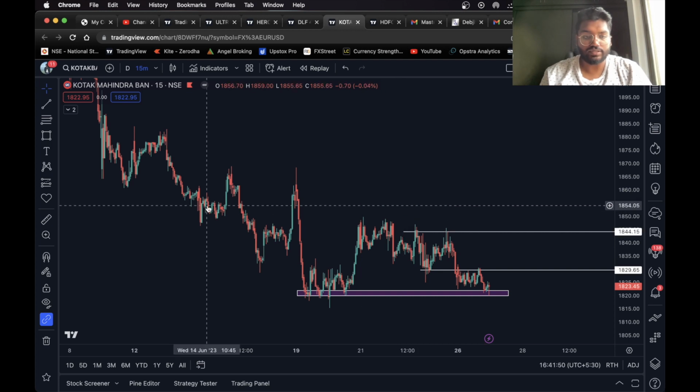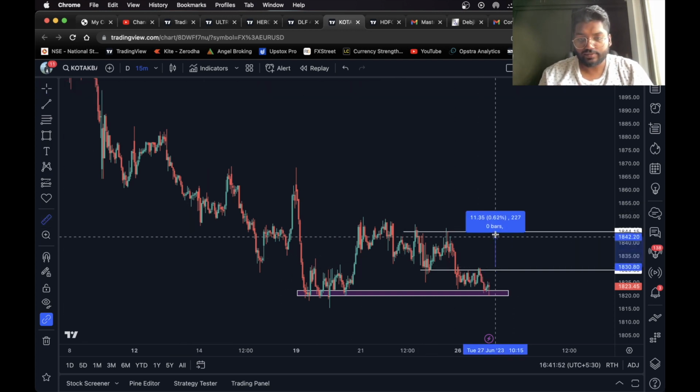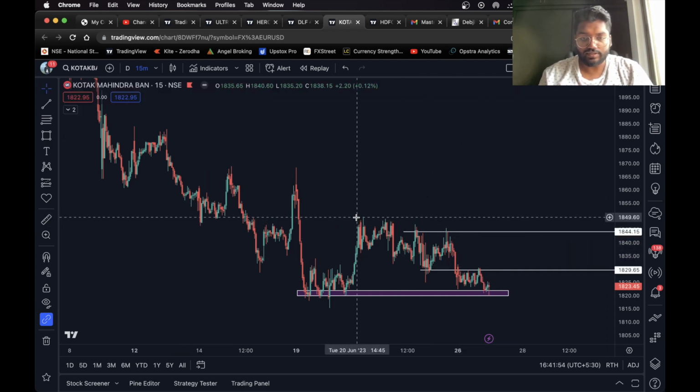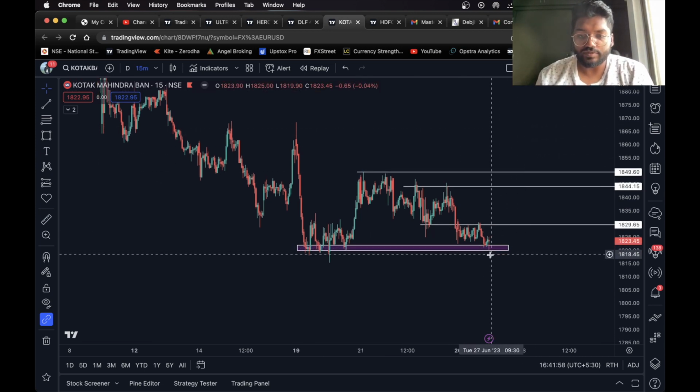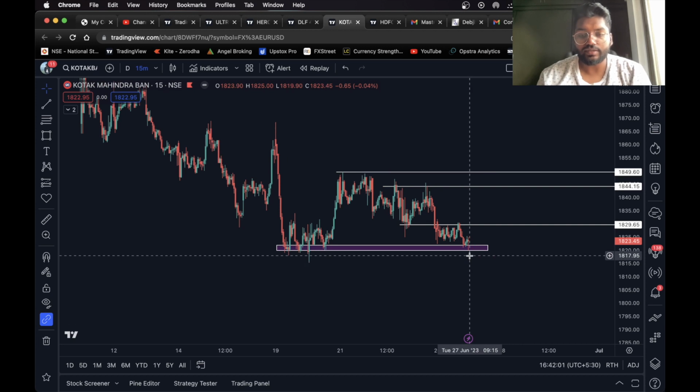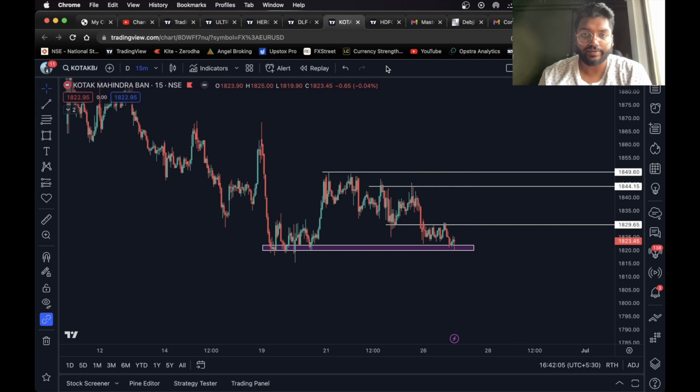You can consider this level as your target, 0.7, and this level as your final target. Okay, for short side, just in case it sustains below this level, a short entry can be taken, and you can consider pivot as your target. Like I always say, 1% target is enough for intraday.